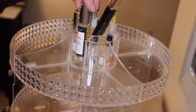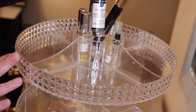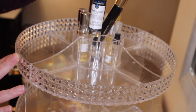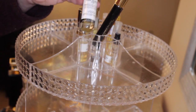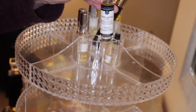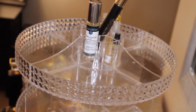So I leave some of my samples that I am enjoying, or my travel sprays, in here. I've got Noir Illusions, which is from Perfume Parlor. It's a dupe for Black Phantom by Kilian. I like Black Phantom, but I don't want to spend the cash on it because I don't love it that much. So I like this Noir Illusions because I can wear it when I want, but I don't have to commit to a full bottle.